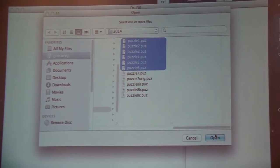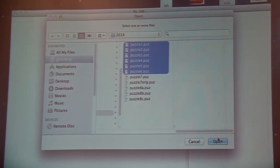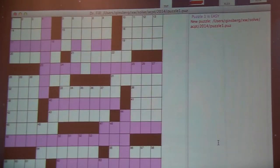And I'll talk about the actual fill when it's up there. The interface knows the right answer. Dr. Phil doesn't know the right answer, as you'll see later. So a letter that it puts in that's wrong will be highlighted in yellow, and a letter that's put in that's right will just look like a normal letter. And you're going to see this all happening sort of in real time on my machine.